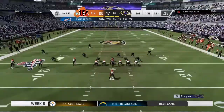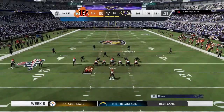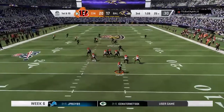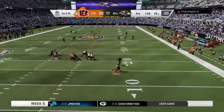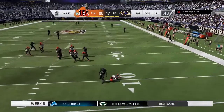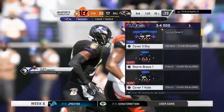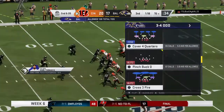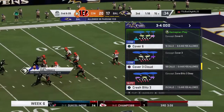The Bengals drive about to get going, and a tight game after punting last time. See if they can get something going on this drive. And the Raven pressure is too much. Down he goes. Tyus Bowser. Credit him with a sack as he buries him for a loss of 10.